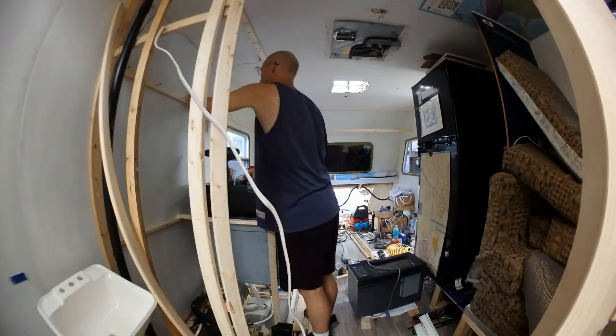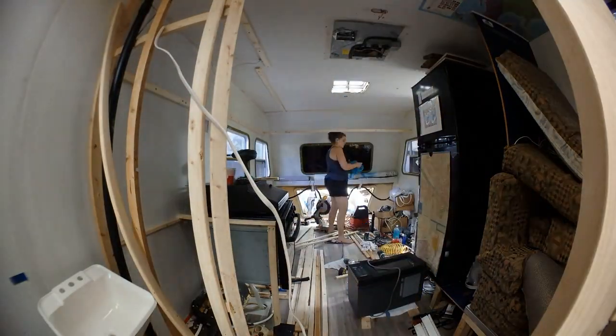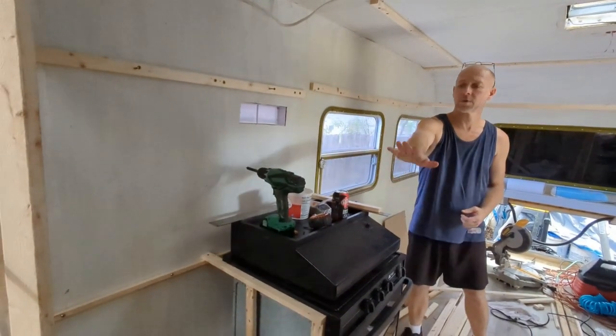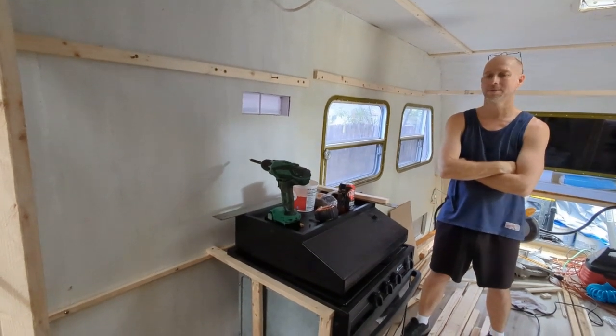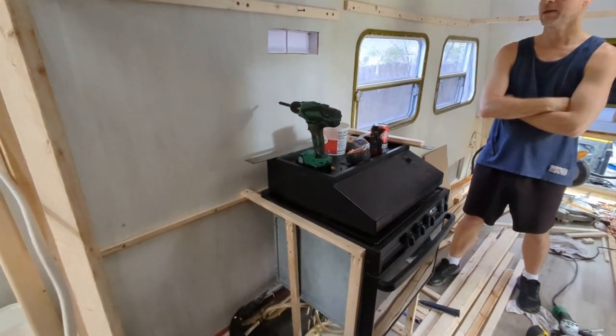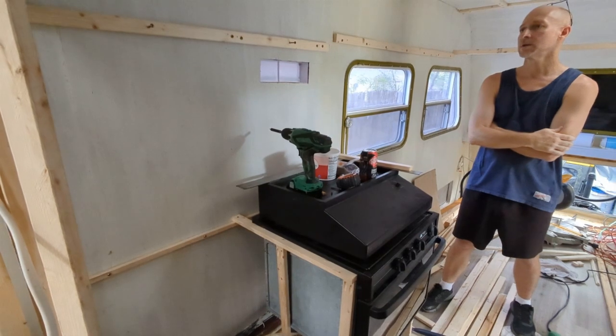Okay. So there's adjusting this down, but we still want to have enough clearance for our new countertop space. One of the few changes we were able to make. So that side is going to be a little bit larger of a storage cabinet.